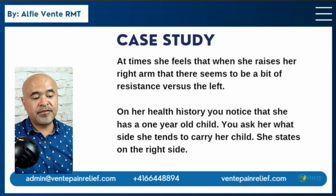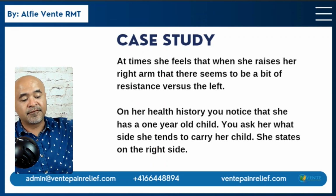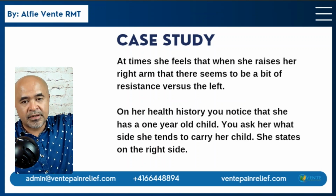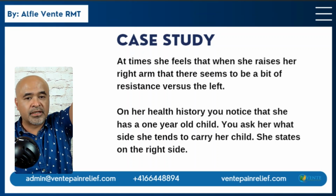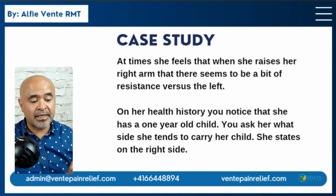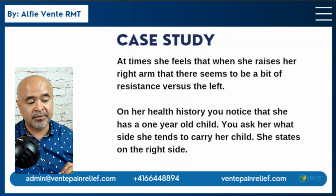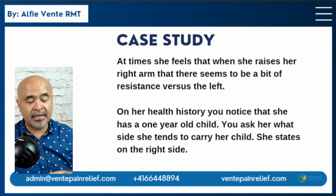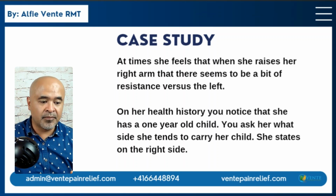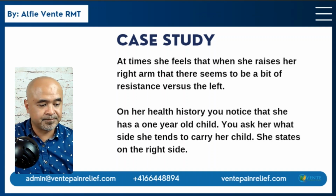At times, she feels that when she raises her right arm there seems to be a bit of resistance versus the left. It's not that severe, but it's noticeable when she's doing that action, maybe trying to get something from the cupboard. On her health history also, you notice that she has a 1-year-old child. If you ask her what side she tends to carry her child, she states on the right side. So she's kind of carrying the 1-year-old like so. And this is a very common one. This is also a very important thing to note as we progress through this case.